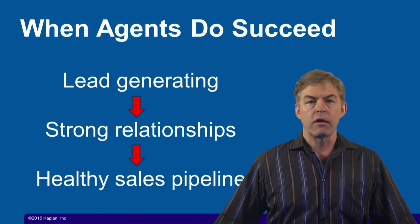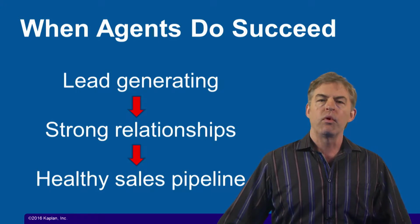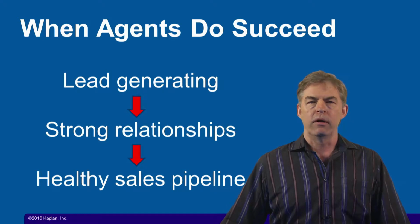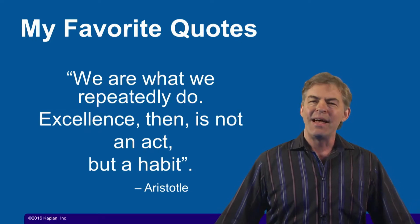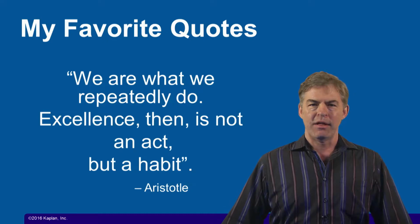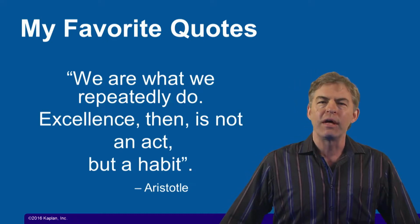That's a pipeline, we call it a sales funnel. Lead generating creates relationships, creates appointments, creates sales. But it all starts at the top of the funnel, which is lead generating. So when agents succeed, they do a lot of lead generating. And then what we want to do is take lead generating and make it a habit in our business. So here's a great quote from Aristotle. A couple thousand years ago, they even knew this.